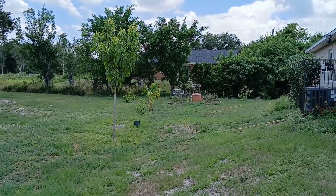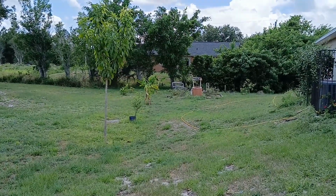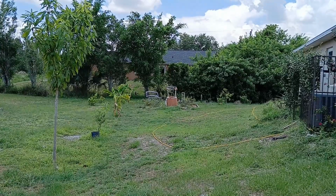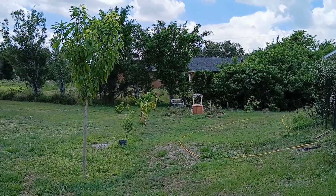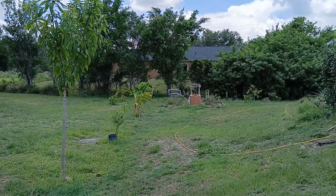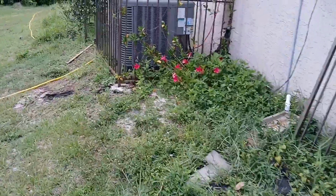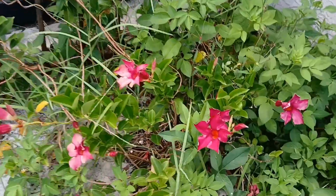Okay, walking into our orchard. This is what it's looking like right now. Let's see, where do we want to start? Let's go over here to our Mandy the Mandevilla. Here's some of the pretty flowers.